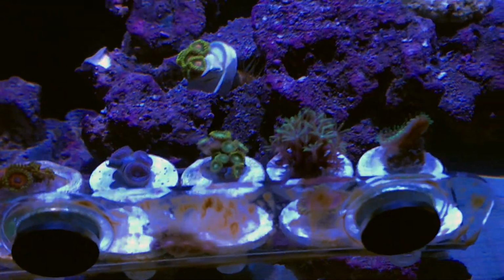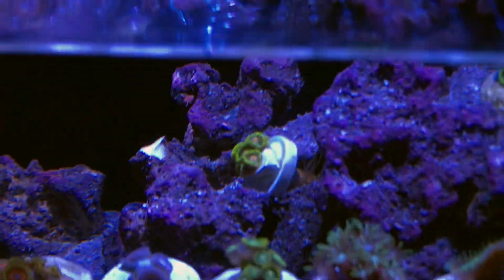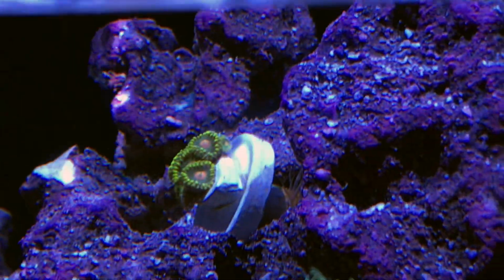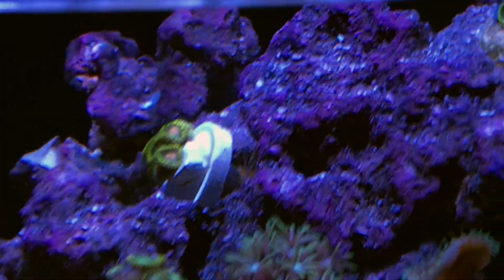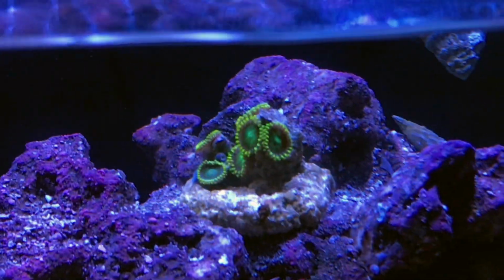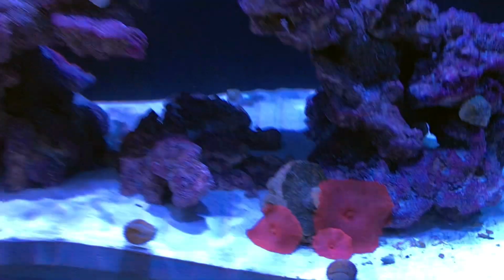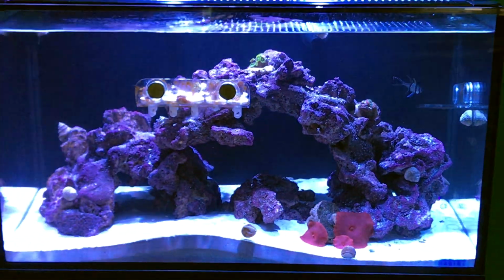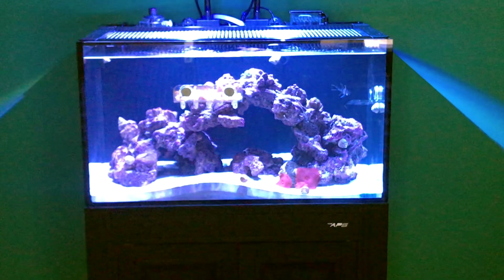Corals are doing well. They're growing. That one back there, you see a little tiny baby coral right there on that zoa. But other than that, everything's doing really, really well. Those are some red mushrooms. But yeah, doing really well. Just wanted to give you that update.